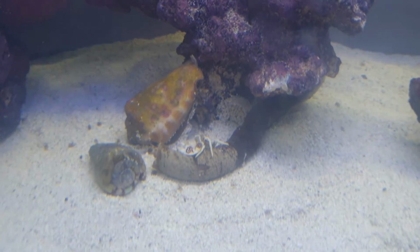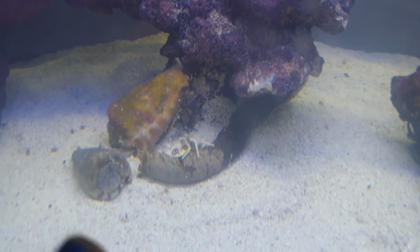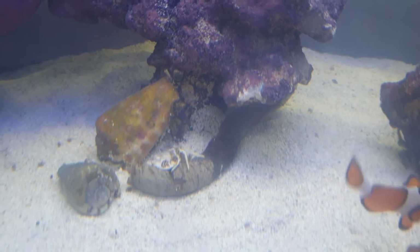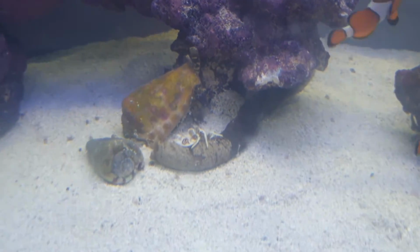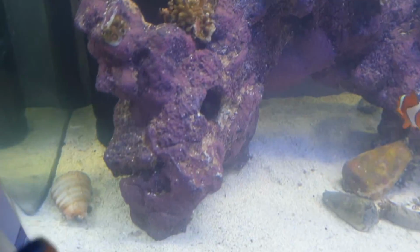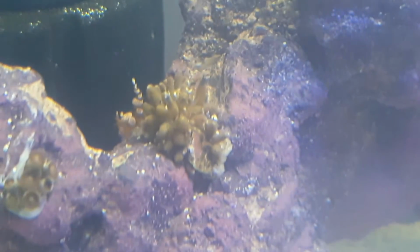So there is a really cool tube worm. If I can get a video of it coming out, I will get that for you. You've got a couple of conches in here. There is an anemone crab. There are a few sexy shrimp in here as well. See if we can spot any. We've got another conch there. There we go. There is a sexy shrimp just chilling on some coral at the moment.